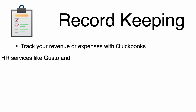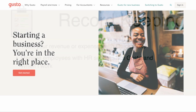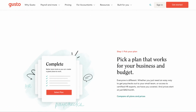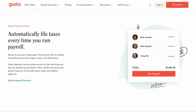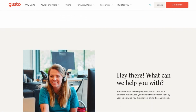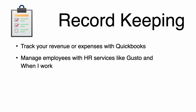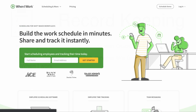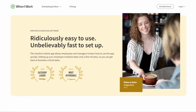If you're looking to hire employees, you'll want to make sure that you have proper paperwork. Using a service like Gusto for small businesses can give you the flexibility you need without a full HR department. This still allows you to offer benefits and process HR and payroll with your employees. Other tools you can use to manage employees are the program When I Work. This allows you to create schedules and the ability for employees to clock in and out and manage hours and payroll.